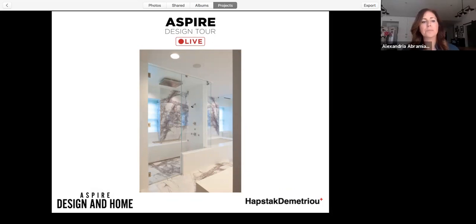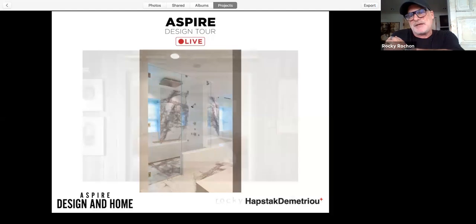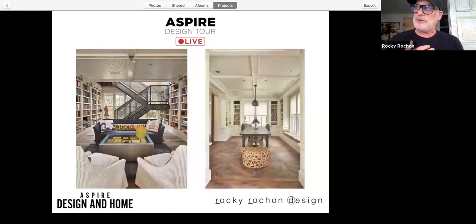Gotcha. Rocky, a couple people are asking, what tool or platform do you use to share images? Well, now because of Pinterest, when I first started doing this, I would have books and books and books, and I'd have them delivered to their home, and three stacks of magazines. And I actually loved the magazines because I'd tear them out. But now everything's gone to Pinterest. So I actually have a new client I started working with during the COVID thing, which was weird.